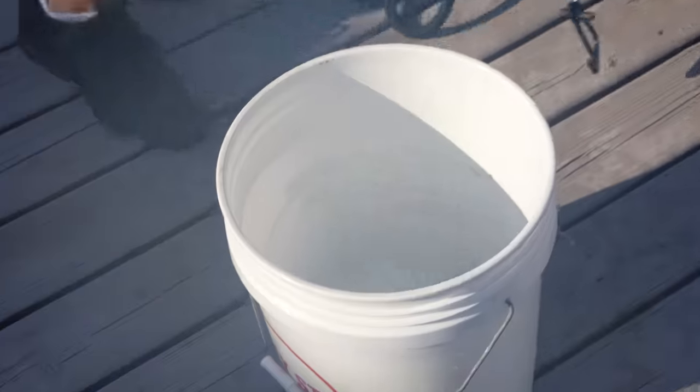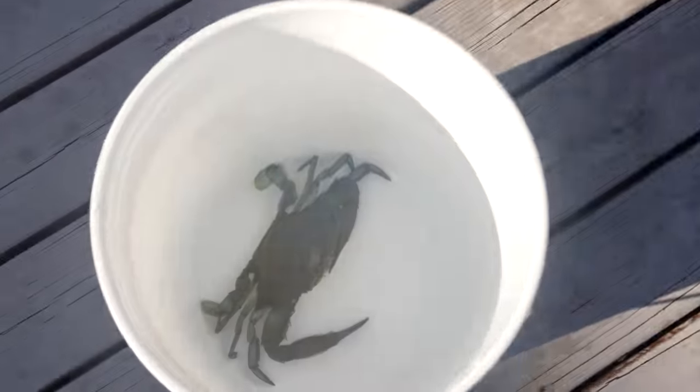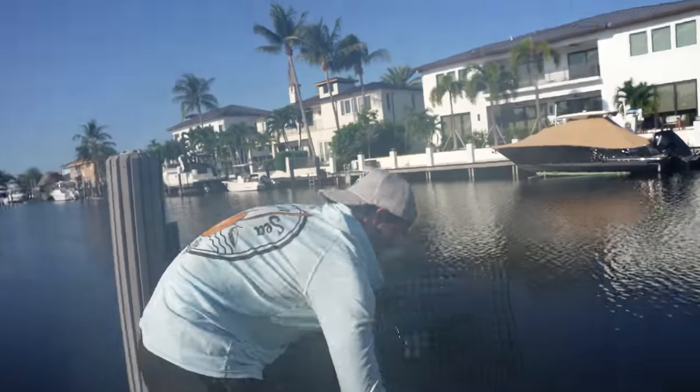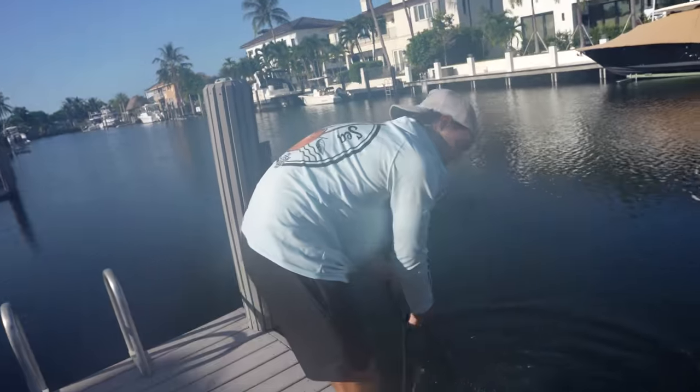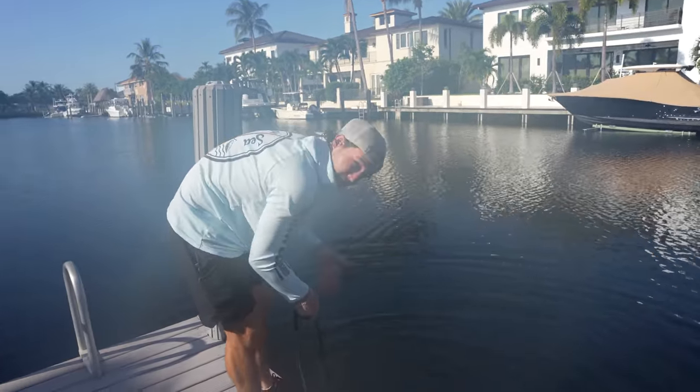Yes, got him. Dispose of this disgust. Look at that, it's straight bones. Oh my God, that's so nasty. It smells worse than the sardines, if you can believe it. Oh my God. I'm in the danger zone here. Oh my gosh, it smells so bad.